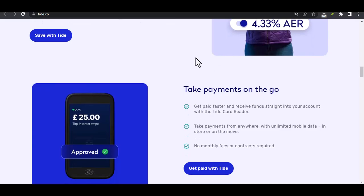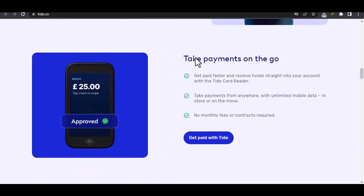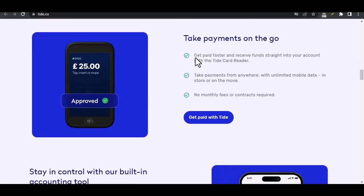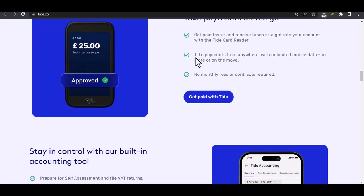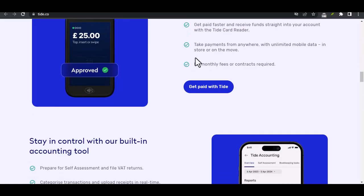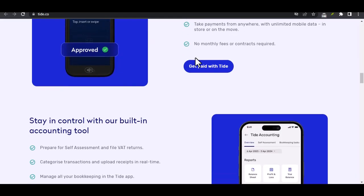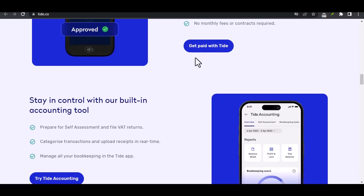Enter your new name. Make sure to double-check the spelling and capitalization. Provide any required verification. This might involve uploading documents or completing a verification process. Submit your changes. Additional tips. Contact customer support if you have any questions. Tide's customer support team is there to assist you.